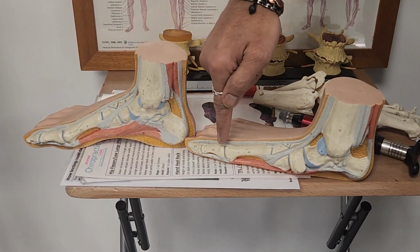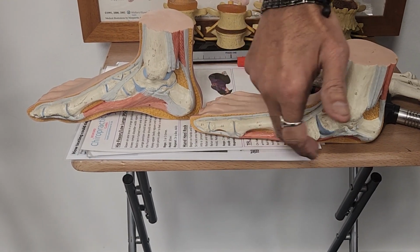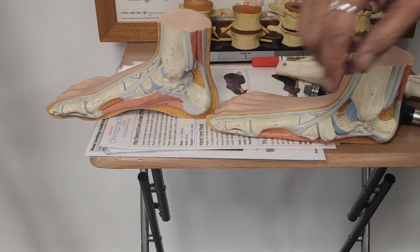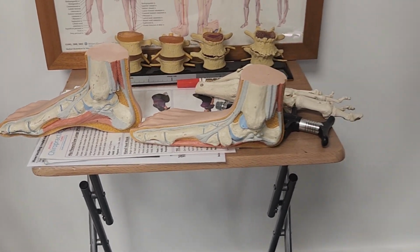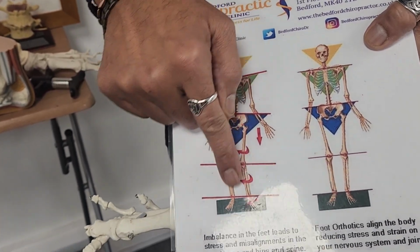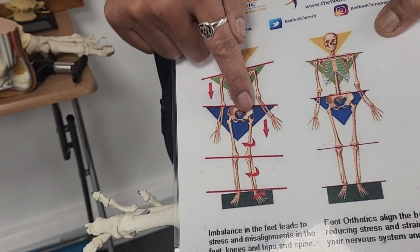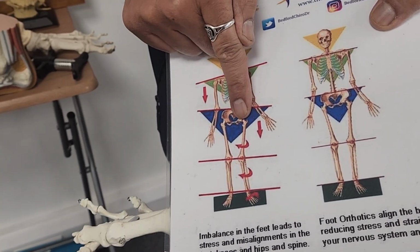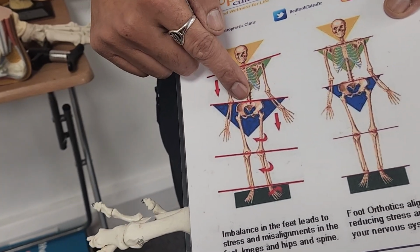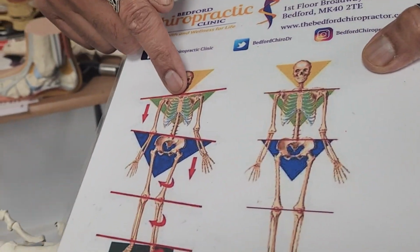This is what is known as a pronated foot, where the arch has gone. Those arches now are not there to support the foot. So what that literally means is that the ankle rolls in and the knee has to follow, because obviously that's one bone. If the knee is affected, then that bone attaches to the hip joint. So now the hip joint is affected, which means that the pelvic girdle is affected, which means that the lumbar spine is affected and so on up into the neck.